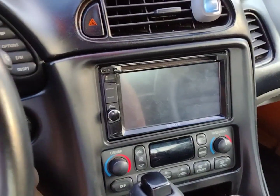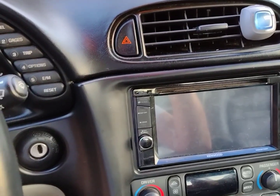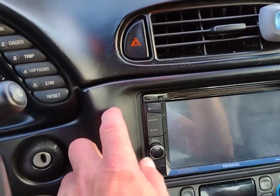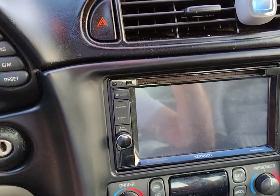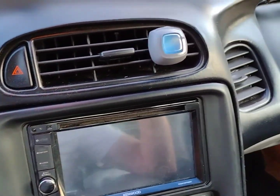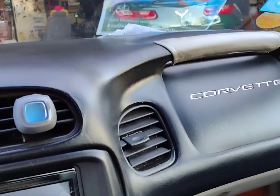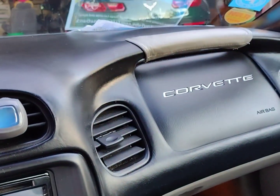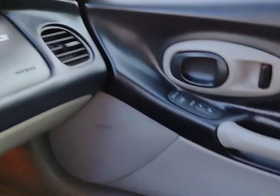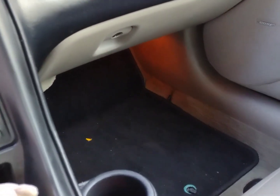whatsoever. I've upgraded to an aftermarket radio. It has, I guess you'd call it, a single DIN stock. Again, the plastic is kind of cheap. This is an aftermarket piece to fit the double DIN, but it's still kind of cheap. Again, the Corvette letters aren't normally in there. It's just black. And the grab handle, again, that's a leather wrap. That's black, and same thing going here. I contrasted the floor mats with black and the gray.